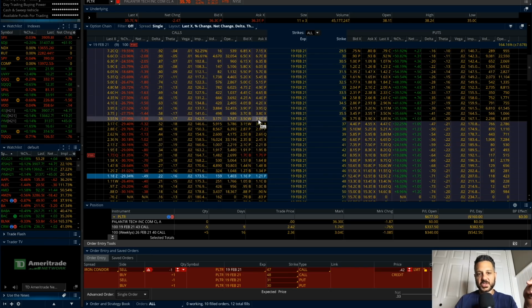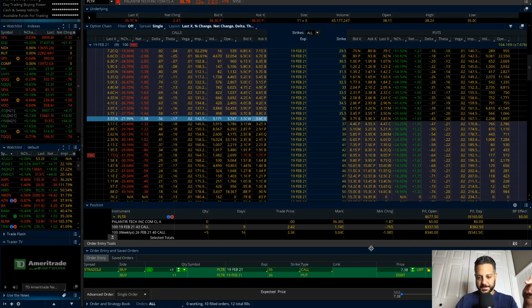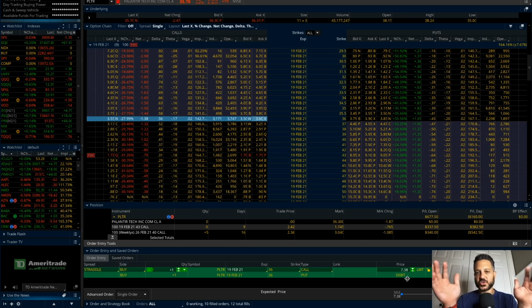If you look at the at-the-money straddle, Palantir is currently trading at around $36. If we take $36 and try to buy the straddle, it will cost us $7.38. I'm not going to go into what a straddle is, you can look that up on your own. But basically, we use a straddle to also try to determine the move that Palantir will make by this expiration date. So in this case, we can expect Palantir to make a plus or minus $7 move.